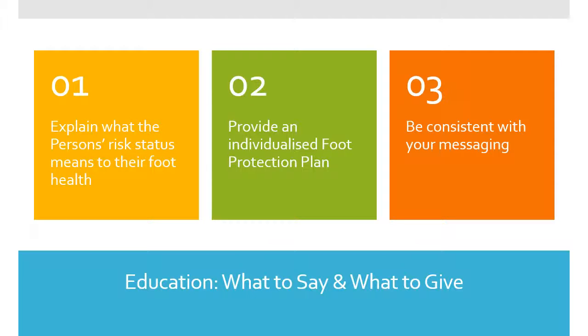Not many. Education is our main way of informing and giving the patient the tools to reduce their risk of developing complications. But experience suggests that this is not a simple proposition. And the research tells us that consistency, reiteration, and providing individualized, meaningful messages that are important to the patient are key aspects to developing a foot protection plan.